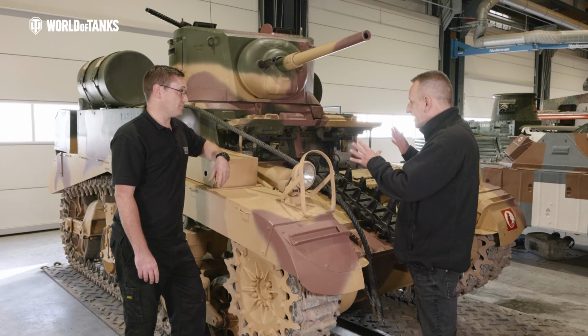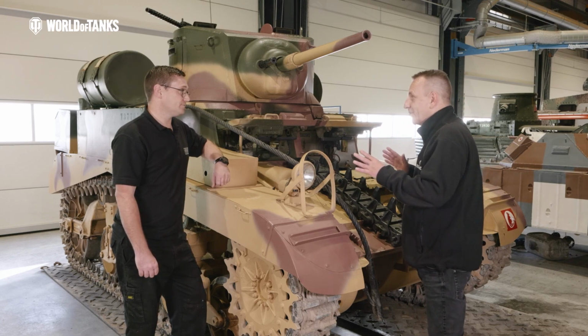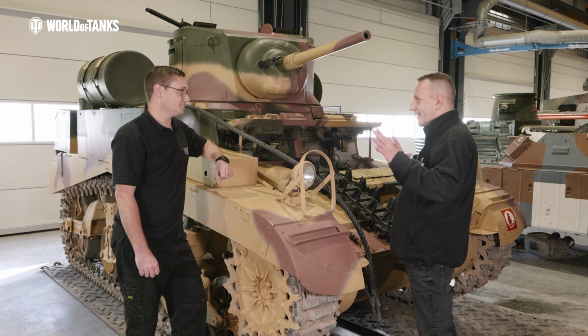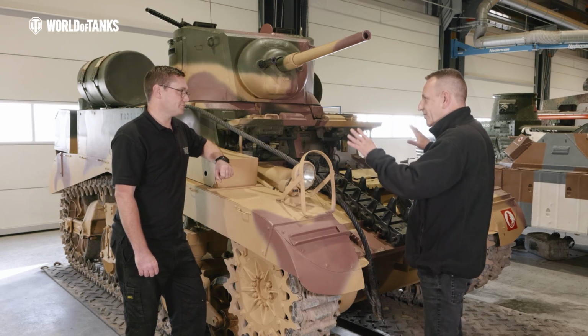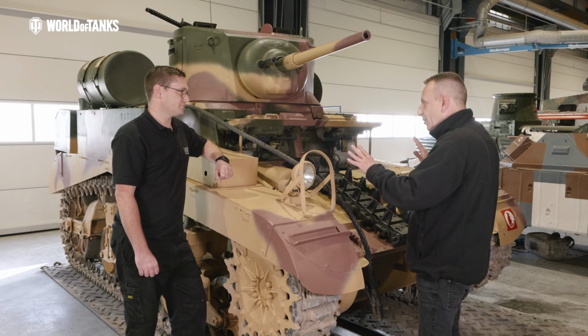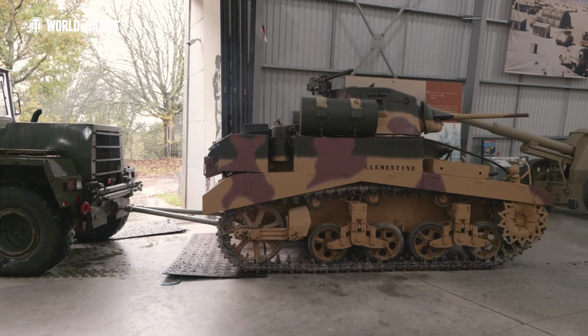Now, I assume when you get a vehicle like this, it must be different levels of how bad they are. So all the way from the range target type all the way to something I assume which would be running. So what's the first process you do? Do you strip everything down, or do you have a look at it first and say, right, this is what we really need to get started on?